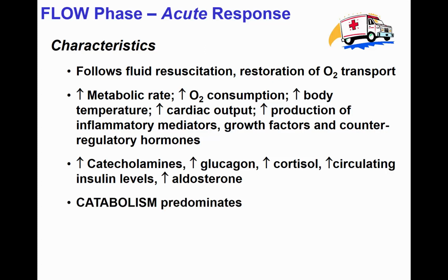And they also have a huge impact, particularly cortisol, the catecholamines, and glucagon, in driving mobilization of all substrates, right? Like I said, all hands on deck. We want to have as many substrates as we can to use for energy, and to build new proteins, the emergency squad proteins, those positive acute phase reactants. So when I talk about acute phase reactants and I said negative and positive, that's what I mean here.